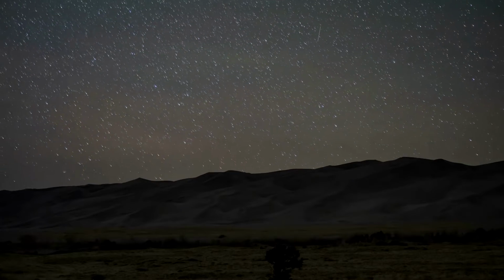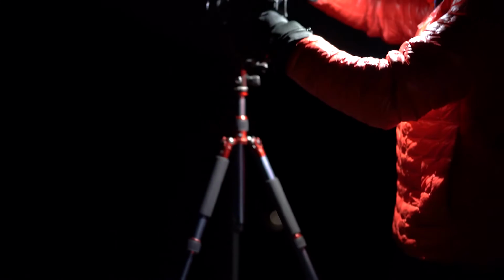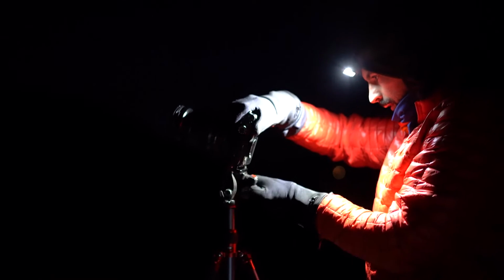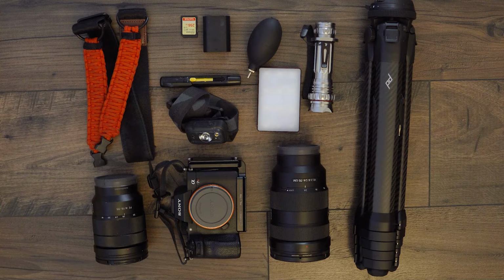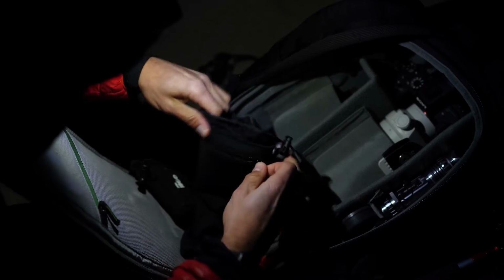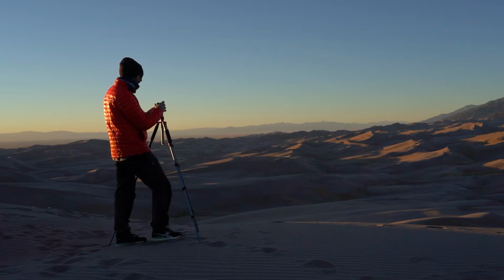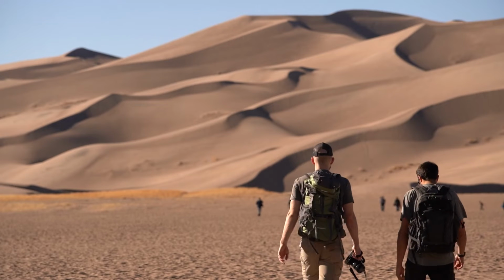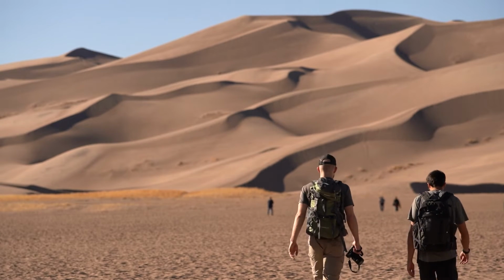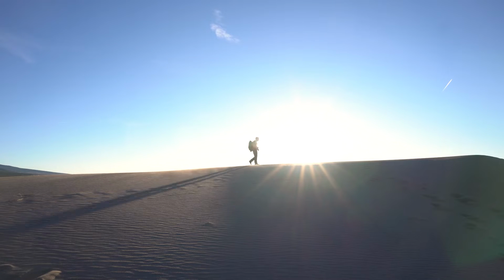If you're planning a night photography trip to the park, it's important to be prepared. Here are a few tips for planning your first trip. You'll need to make sure you bring the right gear. Photographers will need a sturdy tripod, as well as cameras and lenses with low light capabilities. And don't forget your headlamp. Wear layered clothing. At certain times of the year, the park's climate can be harsh.